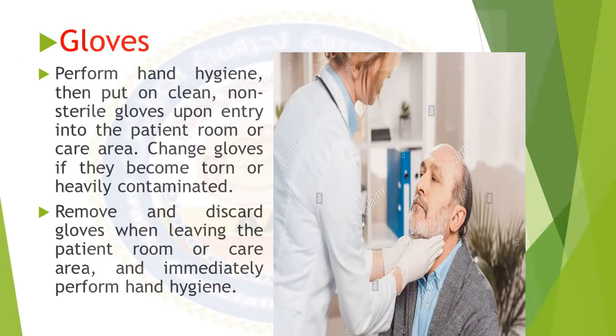Gloves. Perform hand hygiene, then put on clean, non-sterile gloves upon entry into the patient room or care area. Change gloves if they become torn or heavily contaminated. Remove and discard gloves when leaving the patient room or care area, and immediately perform hand hygiene.